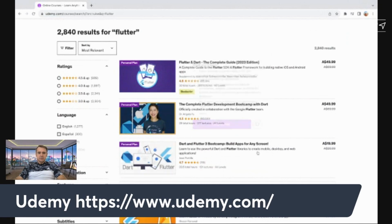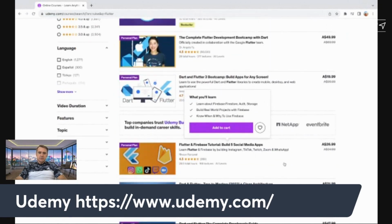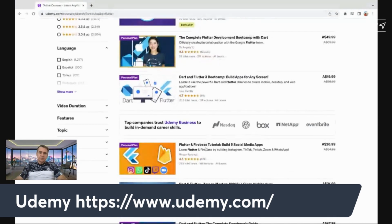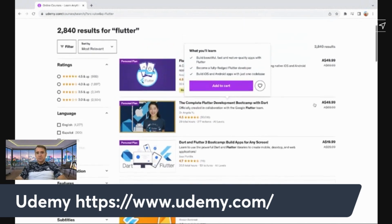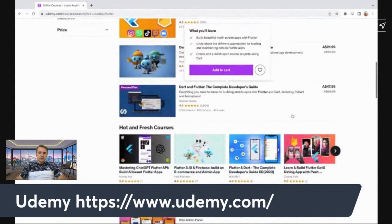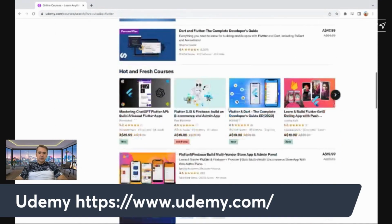So again, you can see pretty cheap courses. Obviously, you have to be guided by the stars and how many people have done that course. 50,000 people have done this one, for example. It's a huge amount of people, and they are giving 4.5 stars, which is pretty good. You have to be checking that. Don't be fooled by a course without many people doing it.